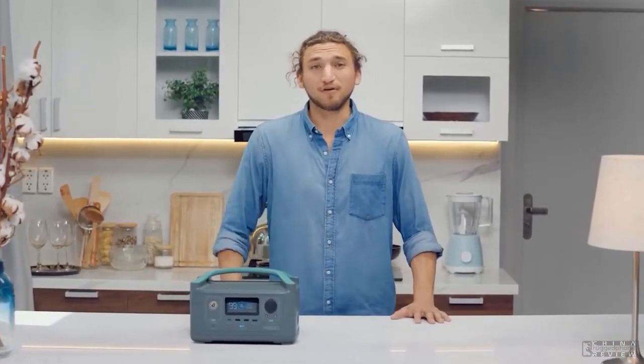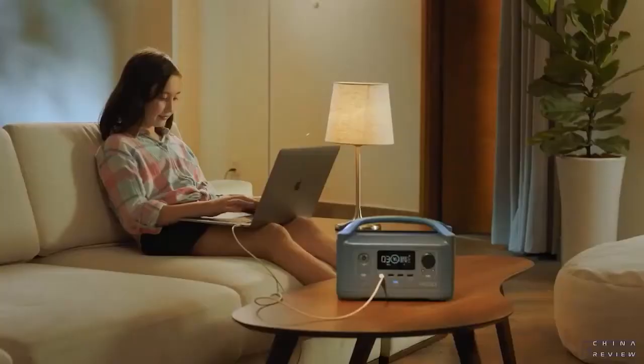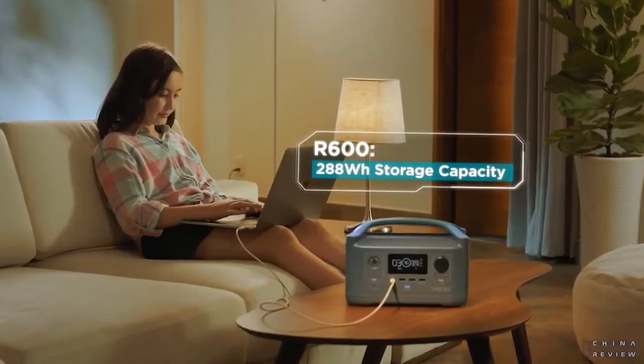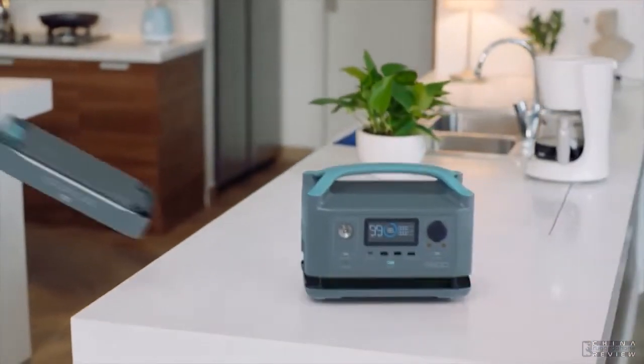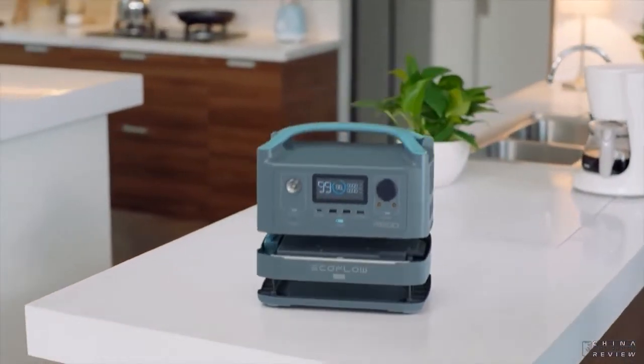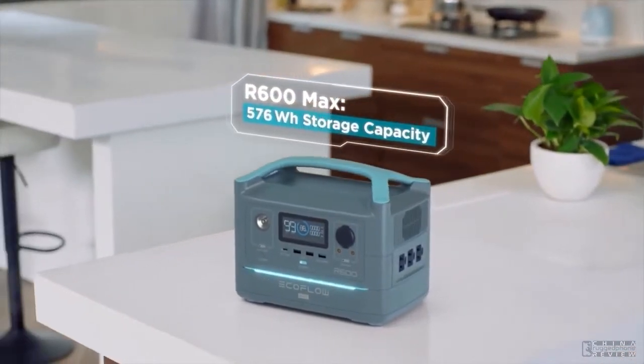Well, that's entirely up to you. The base model gives you 300 watt hours of energy storage. That's like running a laptop for about 15 hours. But I have a feeling you want more. So at any point in time, you can upgrade to R600 Max. This adds an extra battery module, giving you double the energy storage capacity of R600.